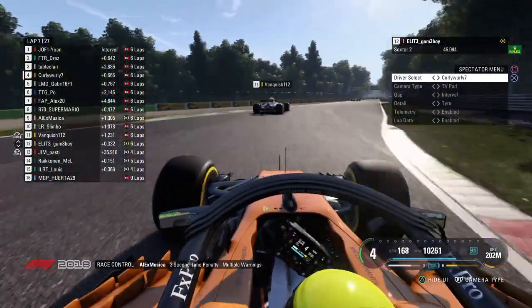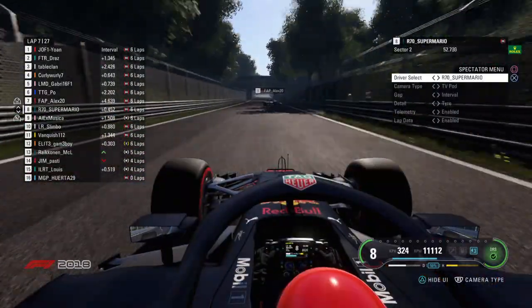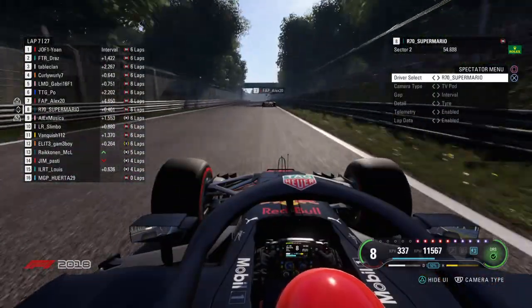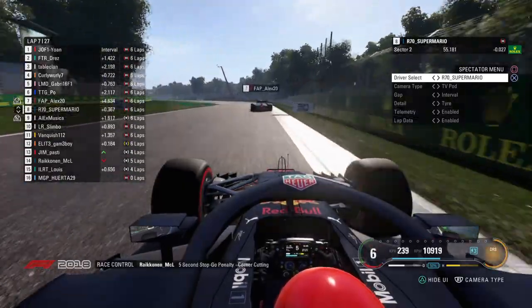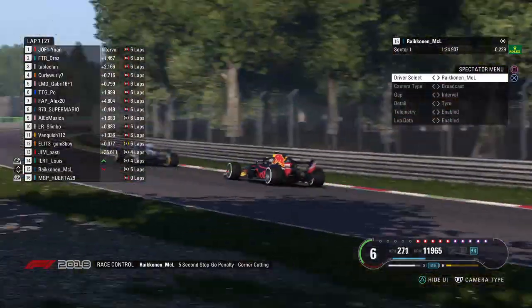Alex Musica is now picking himself up a 3-second time penalty. Super Mario, meanwhile, is still right on the back of Alex 20 as we make our way towards Ascari. And Raikkonen gets a 5-second stop-go penalty for cutting the corner.